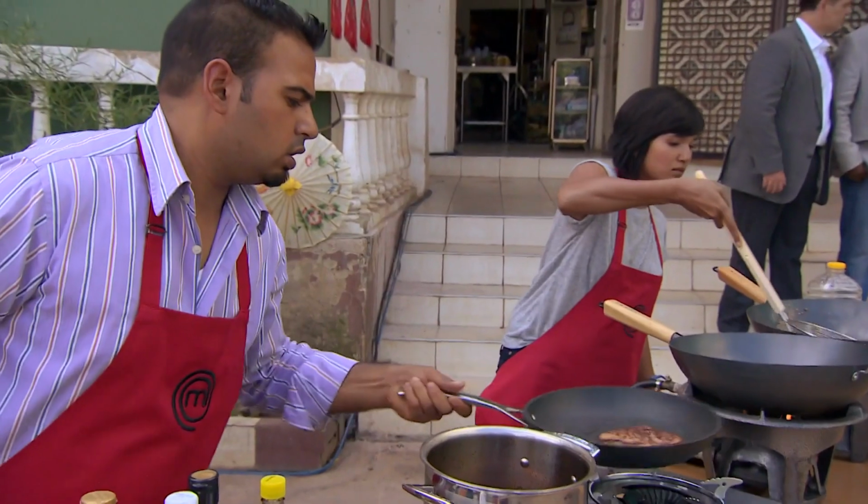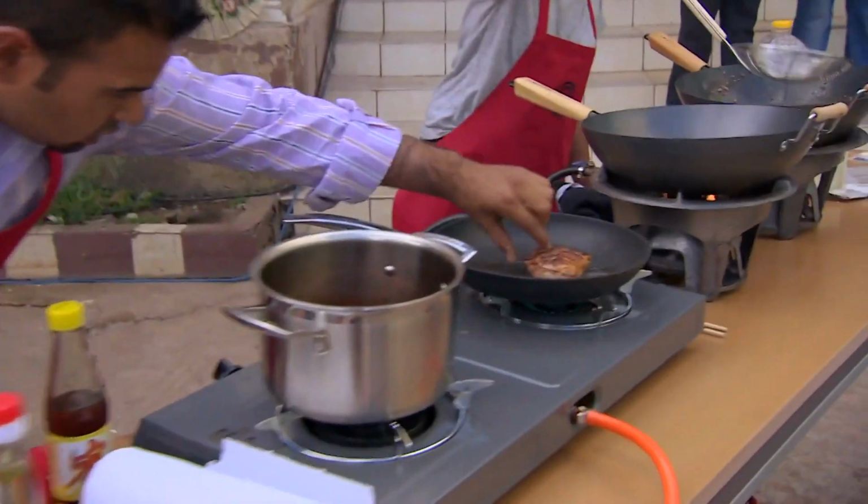But you can see that duck that Aussie's doing now in that pan. That duck breast should have been scored, should have been put into a cold pan and heated through to render off the fat.